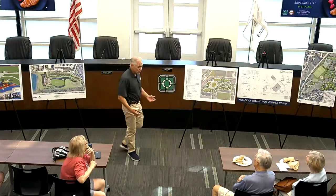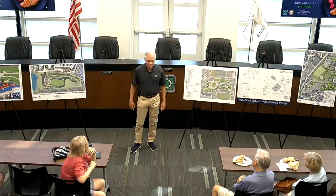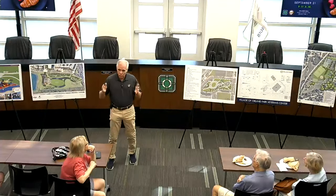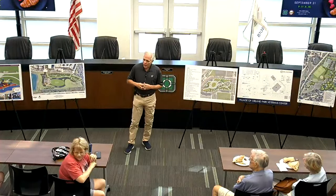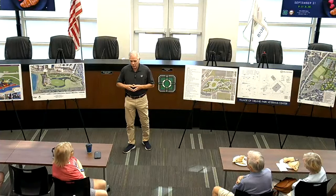So 159th is a commercial corridor, and it's a state road, so it's gonna be busy, and it's gonna have a lot of traffic. I can tell you, 159th is probably the worst street in Orland as far as that goes. Most people who live in Orland know how to get around it. But if you go to other towns, trust me, traffic's way, way worse.